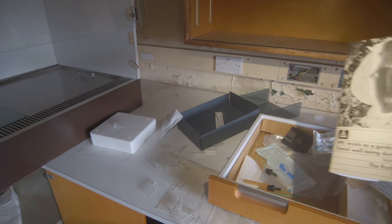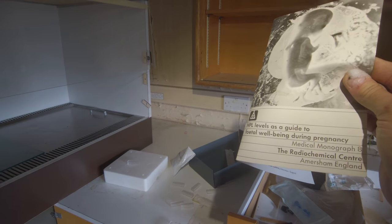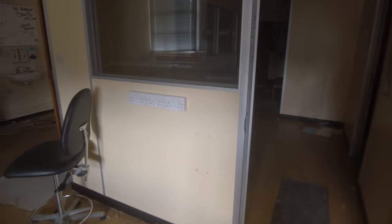HP levels as a guide. HPR levels as a guide, fetal well-being during pregnancy. Yeah. Yeah, there's probably many of them around, it's not the only one. A hand of death slashed it on a glass in a window.